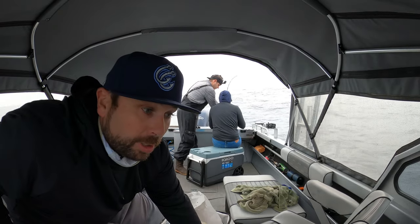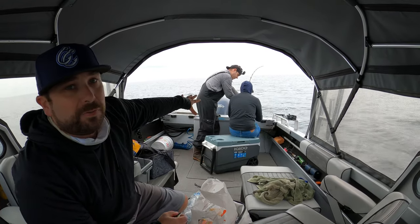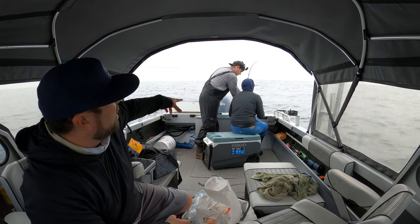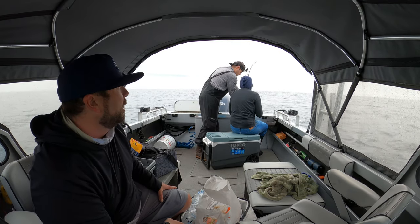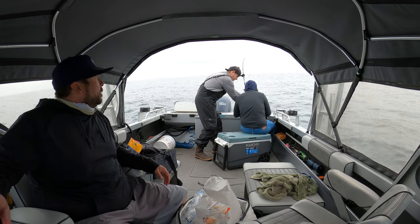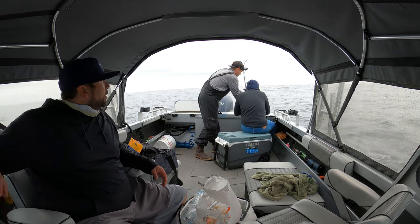So you guys can see here, we just have the rotation going. One person fights the fish. When they're done, they come back and drive the motor. Next man up then helps the person kind of hold the rod in position. Fish is in a good spot. Yeah, we're getting close, right? We're getting real close.